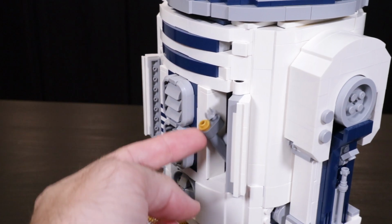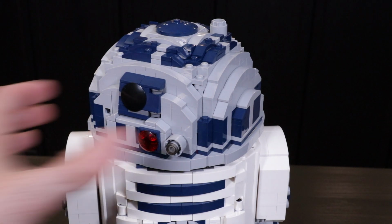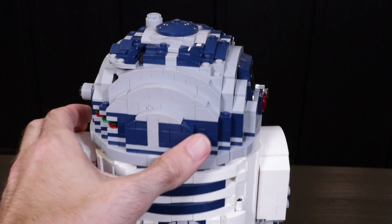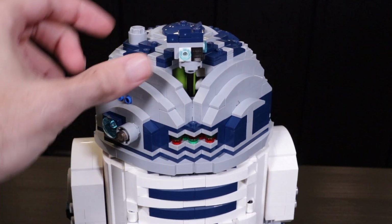You'll have to ask Bricks O'Brien about all of that. My favorite interactive features of this droid are mostly hidden within his head, which looks nice and does swivel, by the way, which is a nice feature, if you could call it a feature. He has a little R2 periscope, which we see in a couple of the movies. I think that's nice that it was included here.